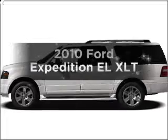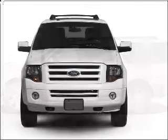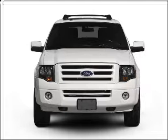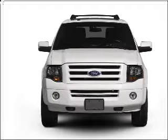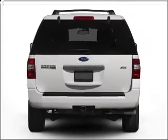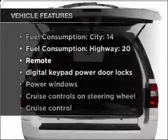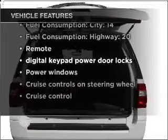Get noticed in this 2010 Ford Expedition EL. This is the set of wheels you've been looking for, with a powerful 8-cylinder engine that responds smoothly to its 6-speed automatic transmission. Anti-lock brakes help you bring your vehicle to a safe stop. And with these notable features, you won't want to miss out on the opportunity to own this amazing ride.